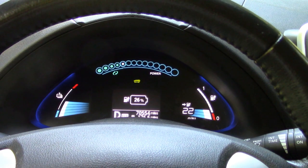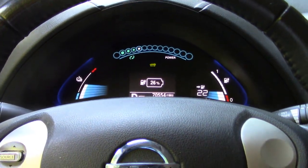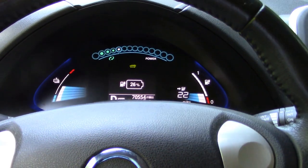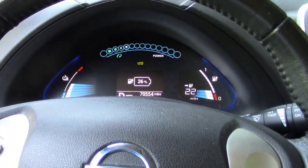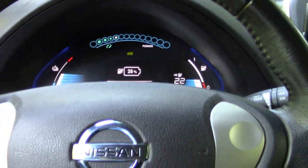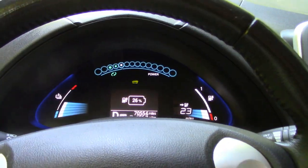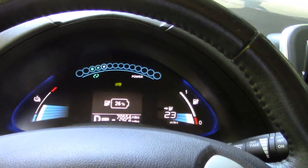I'm going to step on this a little bit more to keep my speed reasonable. And look at this. Now we're regenerating a ton of energy. Well, maybe a ton is a relative term, but it's just so awesome. I feel like I get a kick every time I go down a hill and I can see the charge of the battery going up because we're regenerating energy.